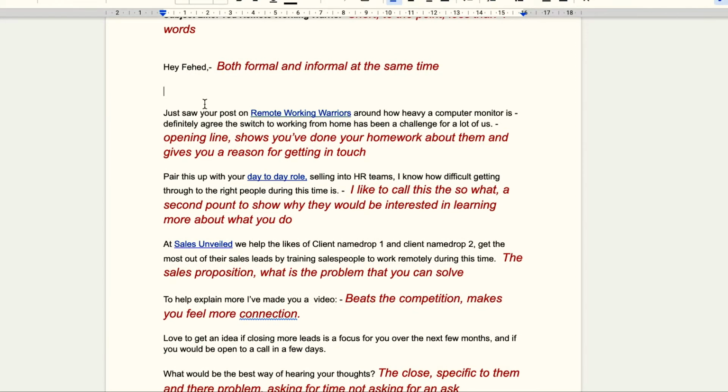The next section: "Just saw your post on Remote Working Warriors around how heavy a computer monitor is. Definitely agree, the switch to working from home has been a challenge for a lot of us." This is the opening line. It shows that the person who sent this email has done their homework, and it gives them a specific reason for getting in touch as opposed to selling products.